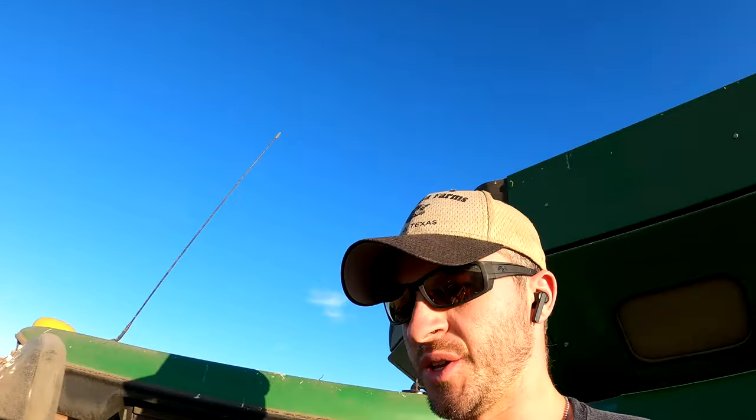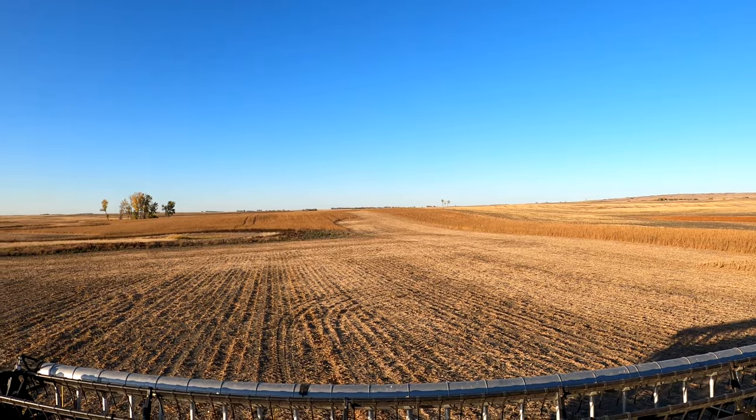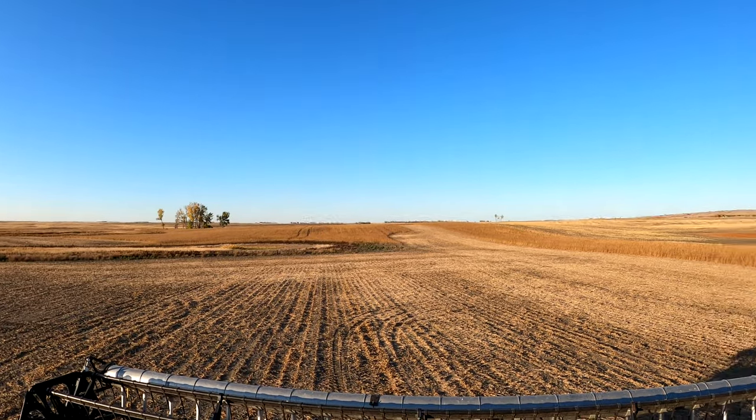Everybody, so we came down here to this field, Piper and me did. That is not done yet. I finished the other one, which means this is the last one left, and there's not a whole lot here. Maybe a couple hours is all. Up there to the north, you can see the soybeans.